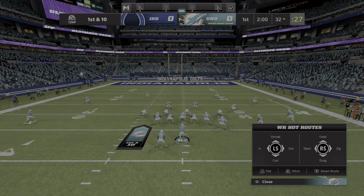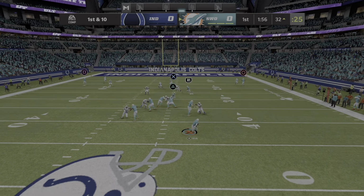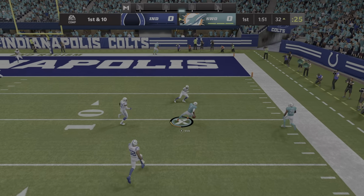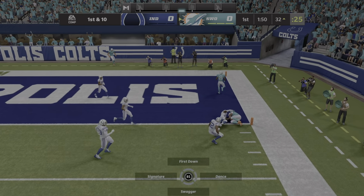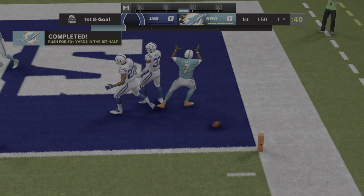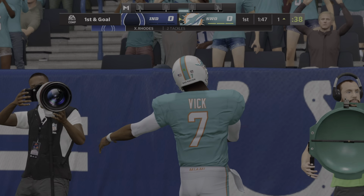1st and 10 now at the 32. They'll try to throw it here. Vick flushed out right. Finding room to the 20. And he's brought down after a very nice gain. Big yardage there on the scramble. It gets him a 1st down. Now, those are the ones that hurt defensively.